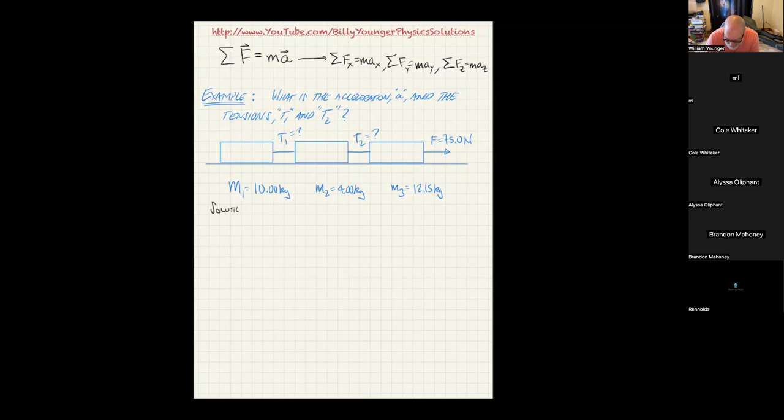What we're asked to do is to find the acceleration of mainly this train. And what I want you to understand is we're going to make certain assumptions. The assumptions we're making right now is that there's no friction force. And that's mainly because I haven't taught you about friction forces yet. That's something we can remedy pretty quickly, but we're not going to yet.